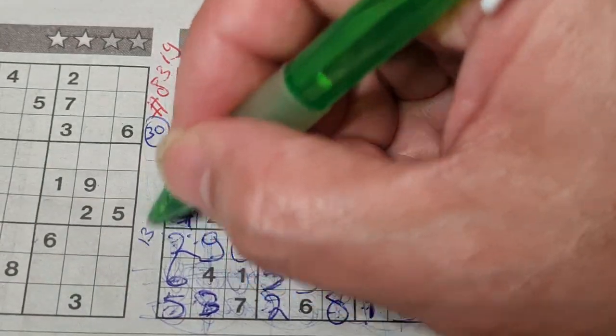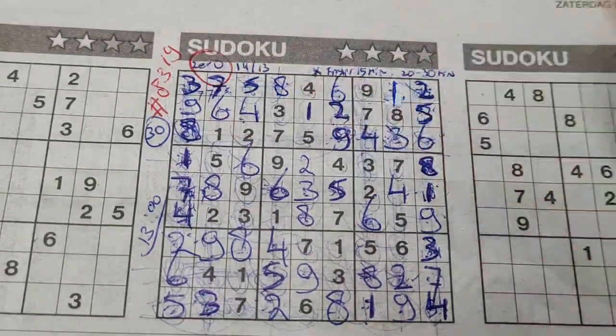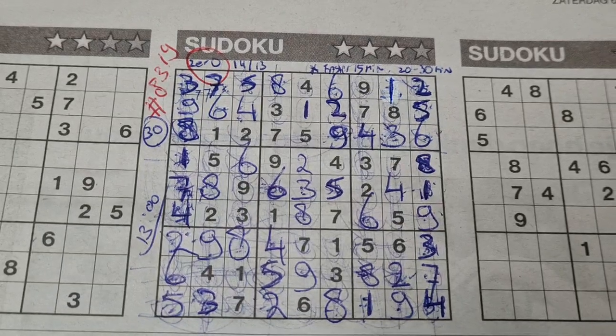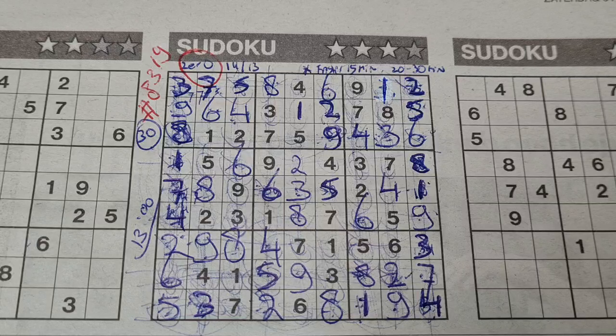Finish in 30 minutes. Well, told you. 0 stars puzzle. And we solve it again. We solve it again. And I like this one. Yes, I really do think so.